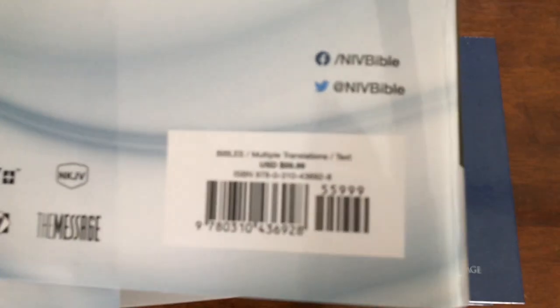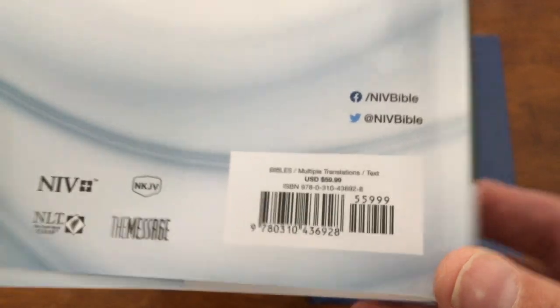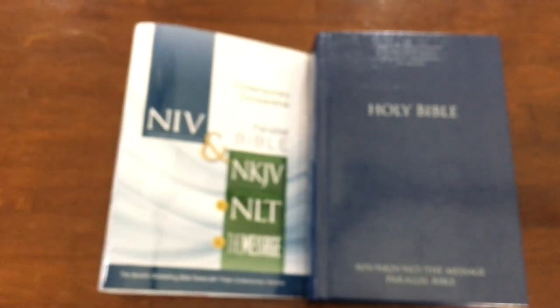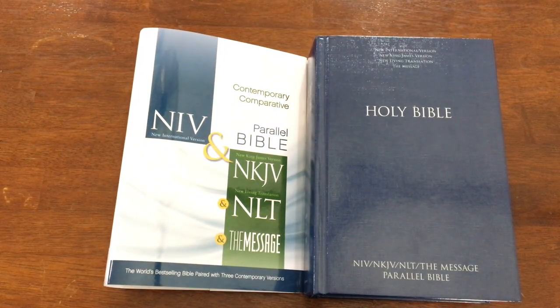This one was only like $25 or $30. It says, I didn't show you this at the beginning, it says $59.99. That's not what I paid. I got it on Amazon for like $25 on sale. So pick one up so you can read and learn and study.